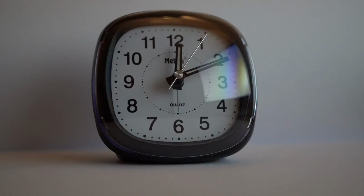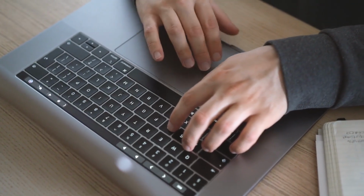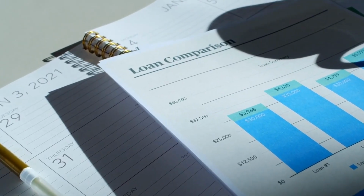To wrap it up clearly, Jobber is best for simplicity, affordability, and fast adoption. ServiceTitan is best for enterprise-level control, automation, and scaling large teams.